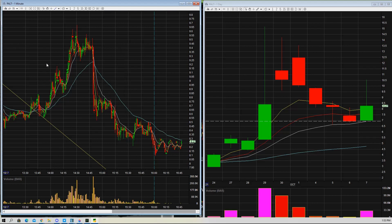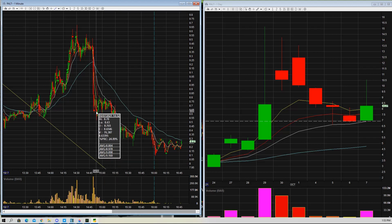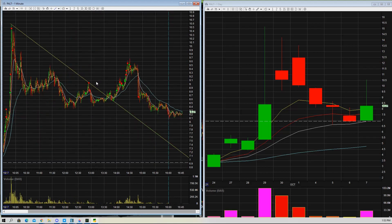I had a stop at the 890 area, which ended up getting triggered all the way down at the 864 on the last 1/8 size. But overall, that little scalp was like 70 cents to the upside. Wasn't bad. Was a decent intraday scalp.